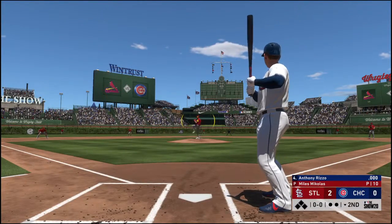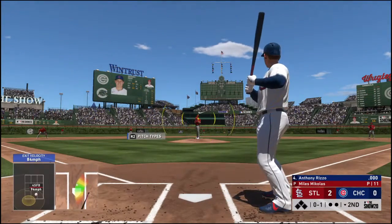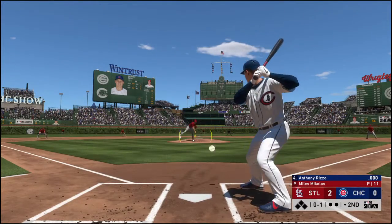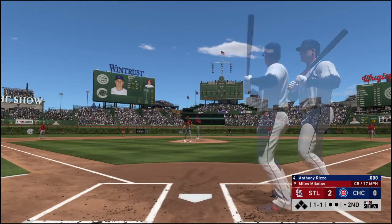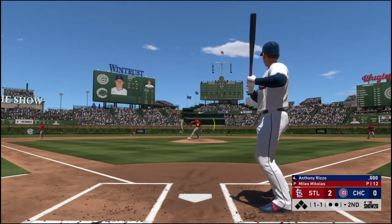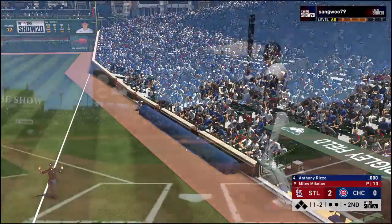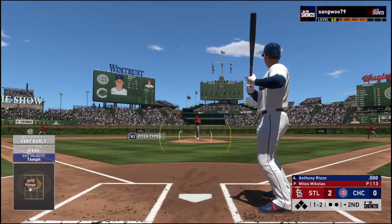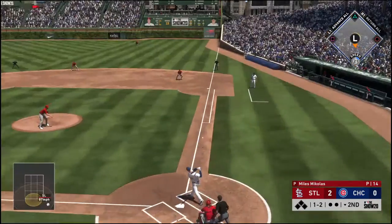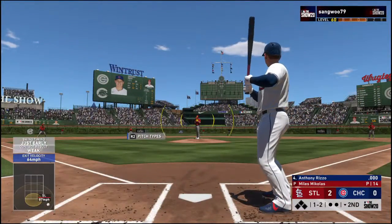Anthony Rizzo stands in now. The first baseman. Fouled away. Rizzo. 0-1 count. Here it comes. That's a ball. Hit on the ground down the first baseline. But this will get foul. It's a ball and 2 strikes. Here's the pitch. Down the first baseline. But this is a foul ball as the count holds steady at 1-2.